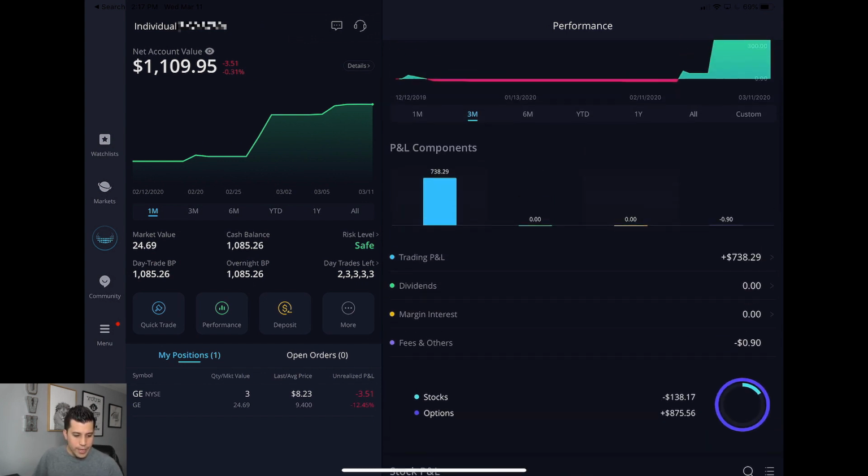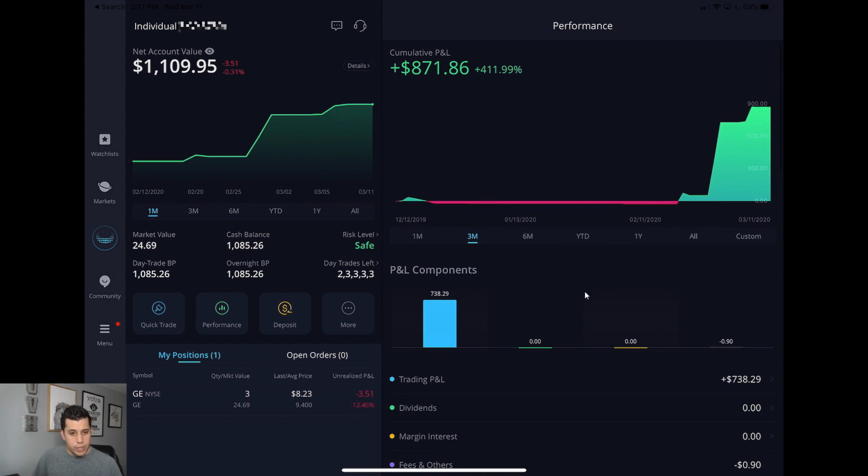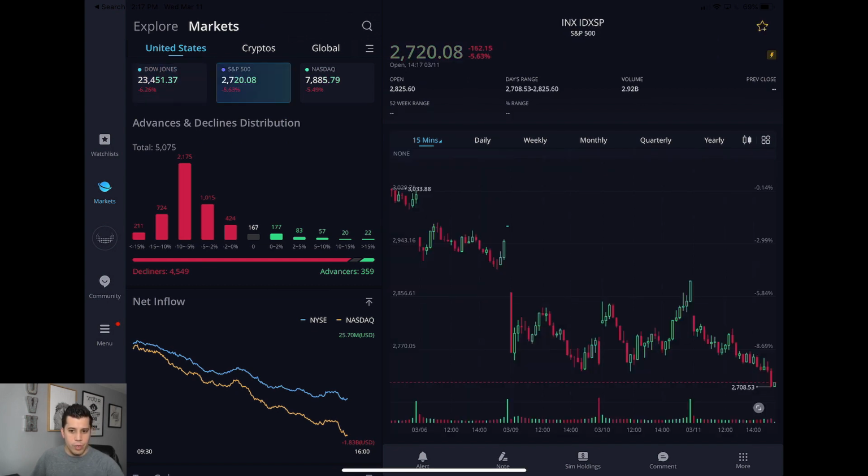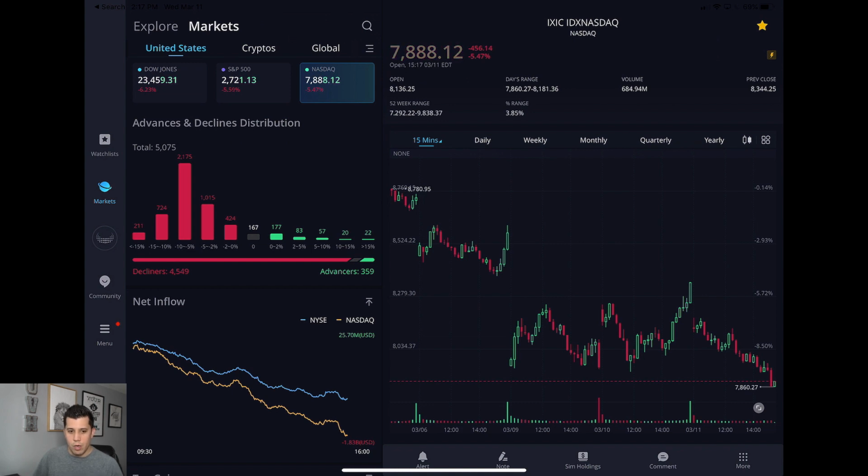Now, going into the charts and the markets, this is the account page, and as you can see, there's a wealth of information on the account page. A lot of it is useful information. Now let's go into looking at the overall markets. This is where Webull starts to take the lead over other brokers. You can see here the market is open. We're down 6% on the Dow Jones, down almost 6% on the S&P. It's nice. You can easily click through these things and see what the overall is doing.